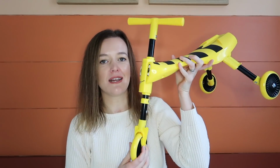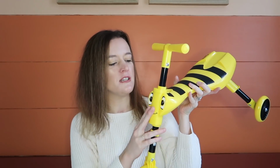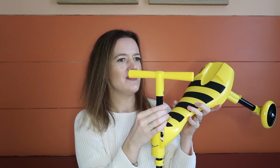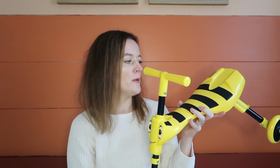But I got a little scuttlebug for Hendrix. These are really, really reasonably priced. They come in different designs. They have like ladybirds and what else do they have? Is it a dragon or something like that? Anyway, there's lots online. So I got him the bumblebee.